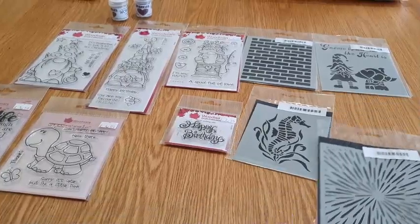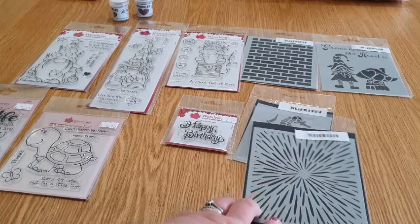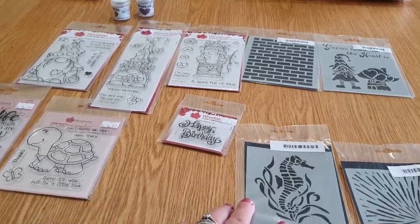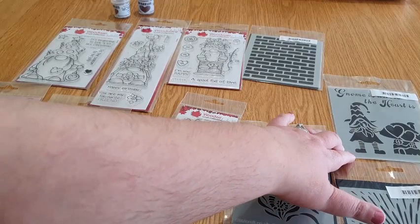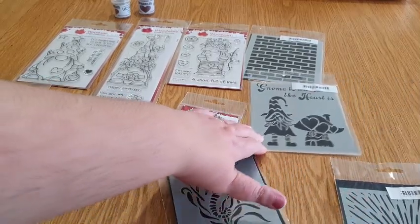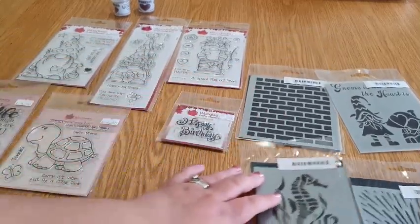This one here, my husband chose, he quite liked that one. A seahorse one, that's beautiful. And then Gnome is Where the Heart Is, that's another cute one. And a brick pattern, I thought they were lovely.